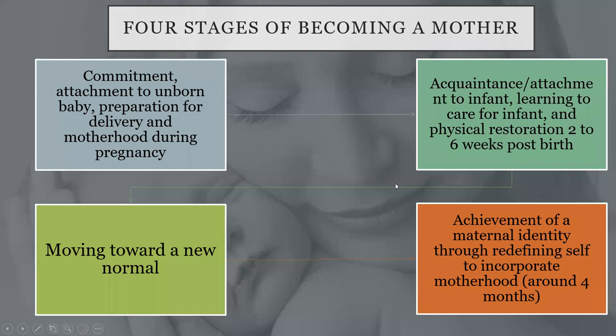So these are the four stages of becoming a mother. This is one of those things that NCLEX really likes to ask you about. So you want to spend some time reading through this in your chapter in your book.